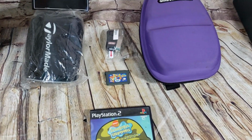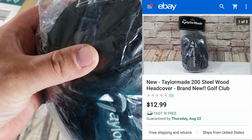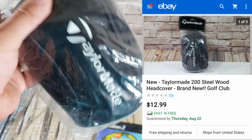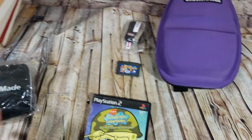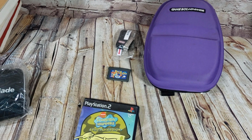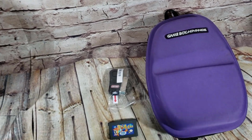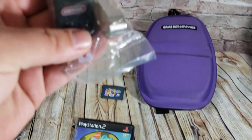A really slow day, but had a few come through. Here's a TaylorMade head cover. I have a bunch of these, the 200 steels. This one sold for 13 shipped. I paid $5 for a whole box of those. I probably had like 20 or 25 in there. Plus, I had some spikes for golf shoes that I've been selling and making money on. So those are just a quick, easy, multi-quantity item that sells every once in a while.